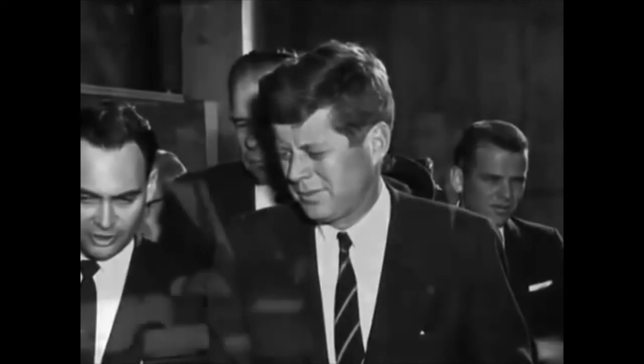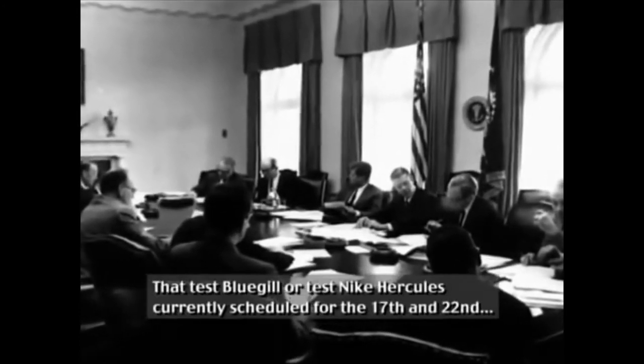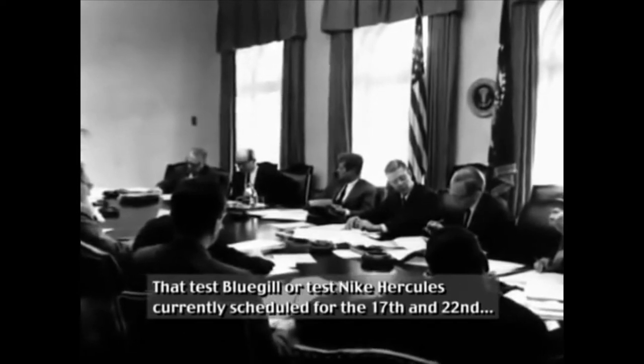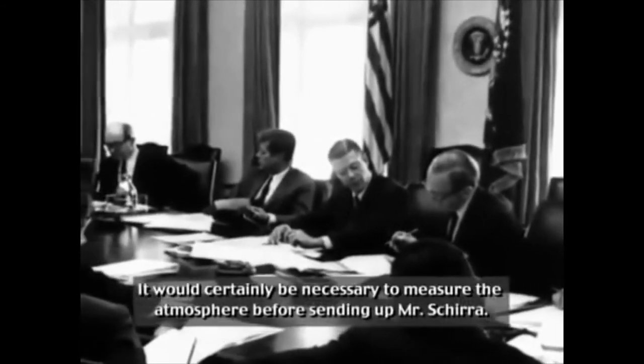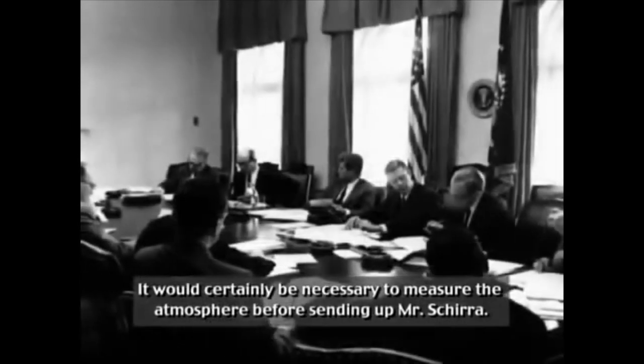Debate arises over schedule conflicts between upcoming tests and planned manned launches. While we do not believe that Test Bluegill or Test Hercules currently scheduled for the 17th to 22nd will do more than very temporary damage to this orbiting area, we don't know that. It would certainly be necessary to measure the atmosphere before sending up Schirra.